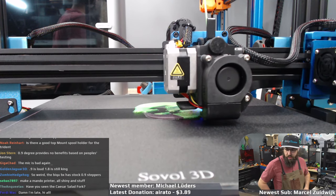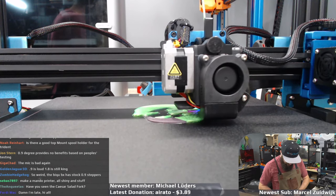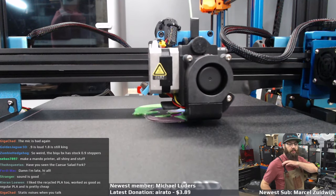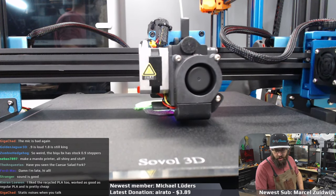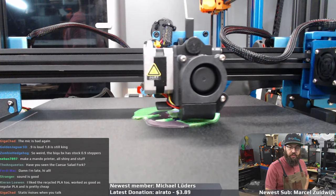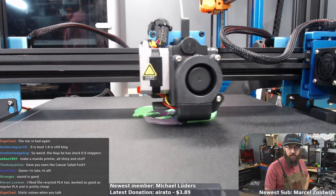Static noise when I talk? The battery was dying. I plugged it back in. I forgot to charge it before stream. I'm running a pretty heavy noise gate on it too. Let me turn that off. See, you're wondering about the noise of this printer.